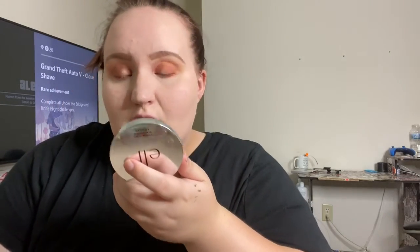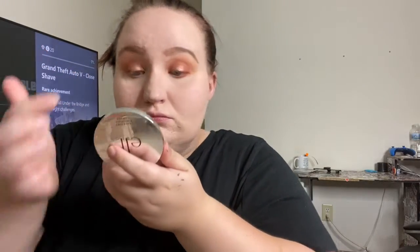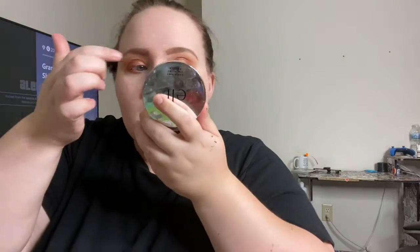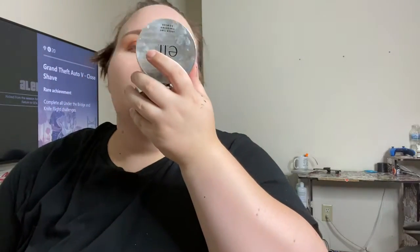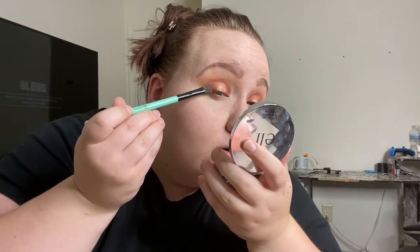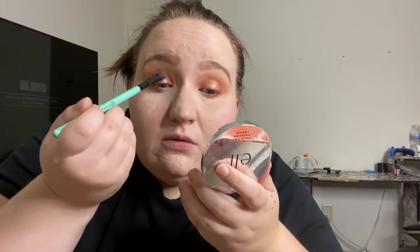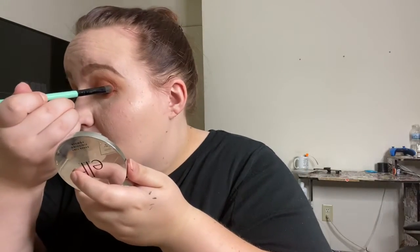Gonna do that on the other eye. I don't even need to do a whole lot of blending because that actually looks really nice together. I'm gonna take a little bit more Potion. Just gonna stamp it so we don't lose the effect we're going for, which is the halo eye.